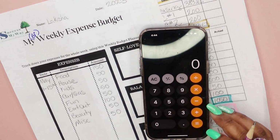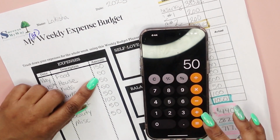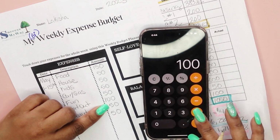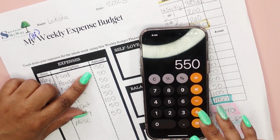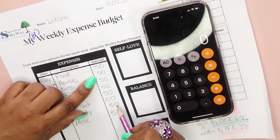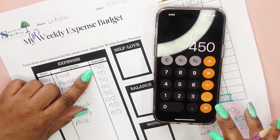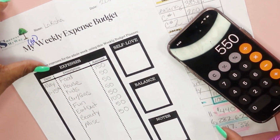So let me add those things up. $150 plus 50 plus 50 plus 50 plus 50 plus 100 plus 50 plus 50 equals 550. All right, I don't feel confident in that. Let me do it another way. 1, 2, 3, 4, 5, 6. So it's 6 50s. So 6 times 50 equals 300 plus 150 plus 100 equals, okay, 550 it is. I just wanted to make sure.